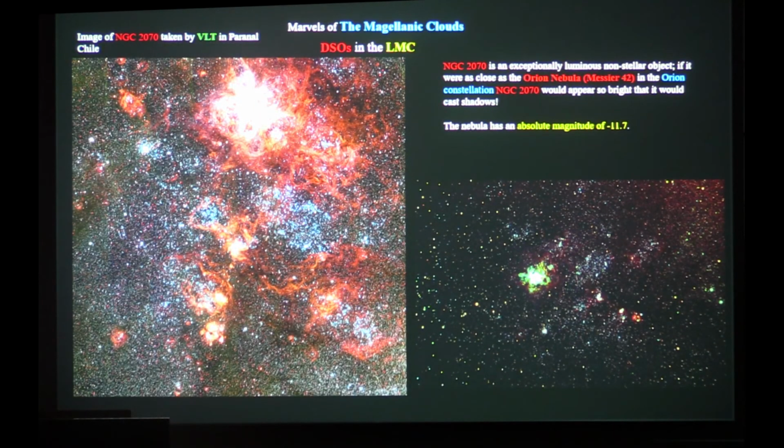Another shot of the Tarantula. You can see I'm obsessed with the Tarantula. This is NGC 2070, which we always call out at Mount Pleasant. Now they say that if you put it where the Orion Nebula is, it would cast shadows because of its sheer size. It has an absolute magnitude of minus 11.7.